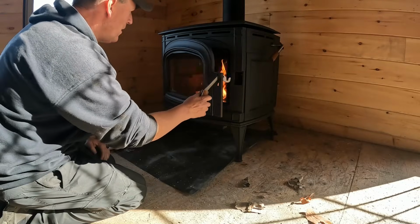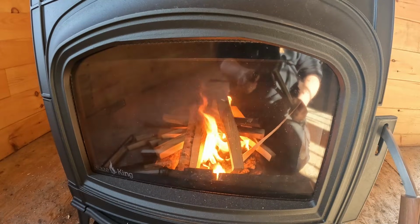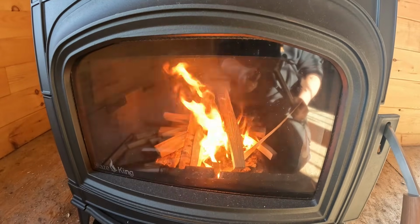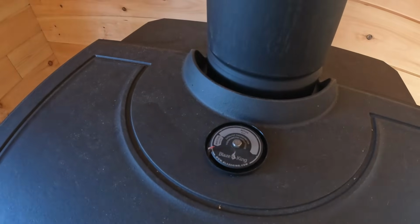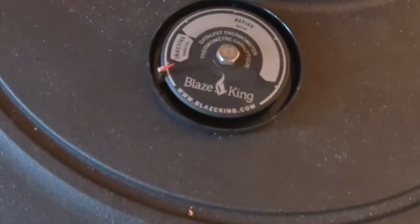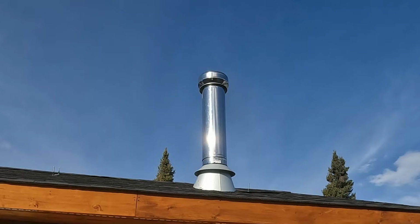Now I won't put the door all the way to, just about right there somewhere for now until she catches on nice and well. Look at that, guys. Oh man, I've been waiting for that for a long time. Now I'm going to monitor this thermometer closely to watch it go up. And again, as soon as it gets right there, I will engage the catalytic combustor.